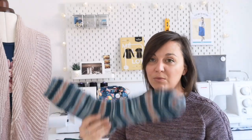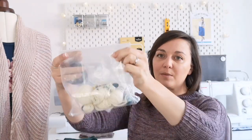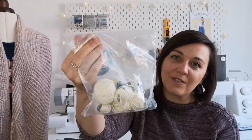So, just so you can see how much yarn it takes. For two sort of size 9 men's, I had about 30 grams left over. From my ladies' ones, I've got leftovers that look like this.